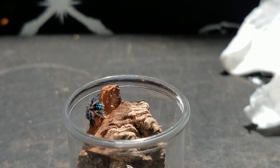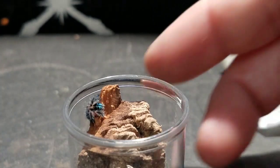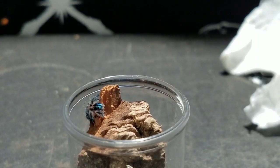Alexandra Martin put a great care sheet on the Tarantula Community Facebook group that talks about the care of these animals and what they've been doing with them since they got them in. So real quick, they are a trapdoor arboreal spider from Brazil.